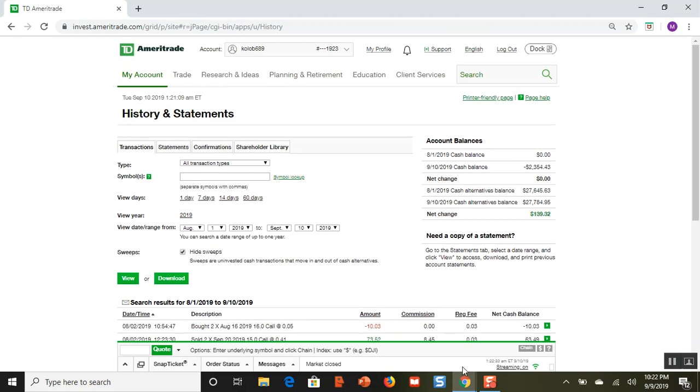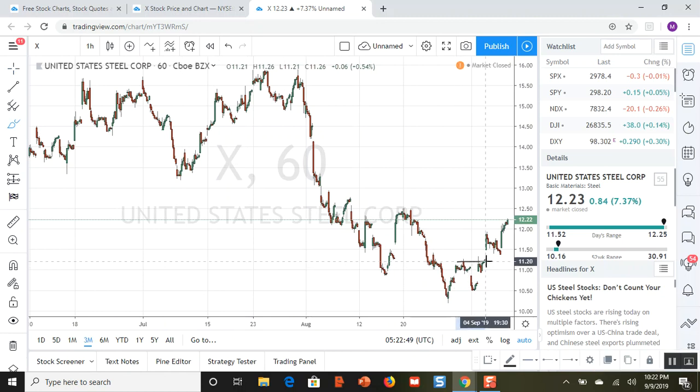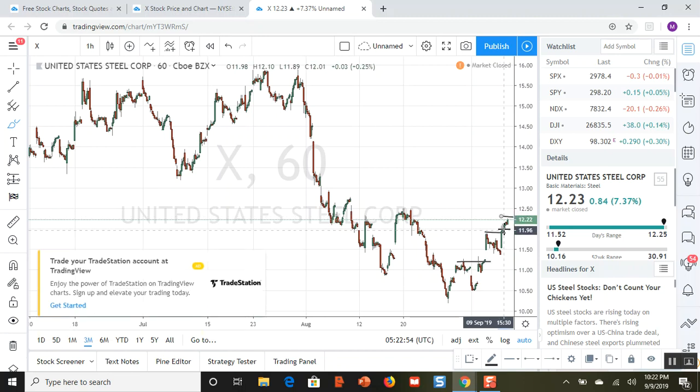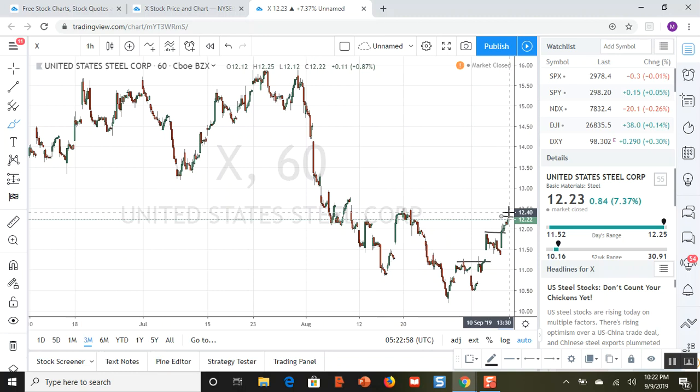Now, let's go to the charts, and let's take a look at why I decided to build my position a little bit up. Okay, so this here is steel. This is a 3-month chart. Let me pull up my drawing tool, okay? And this is what I'm looking at right here. I look at resistance, resistance, and a new resistance, which I have no idea where that resistance is going to go up.